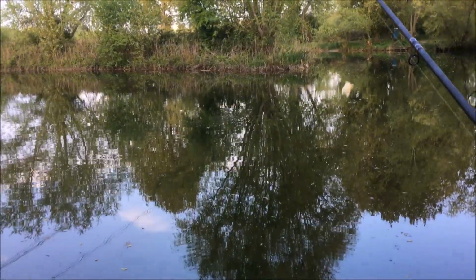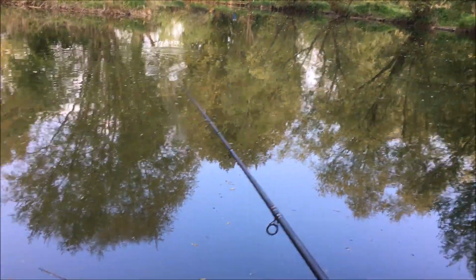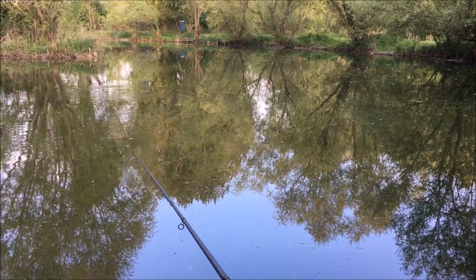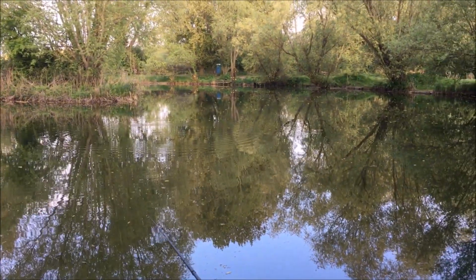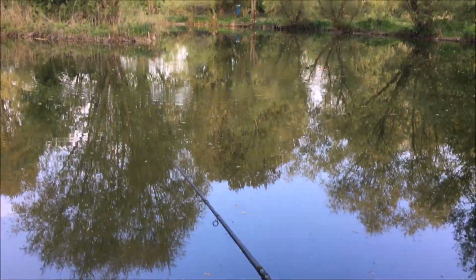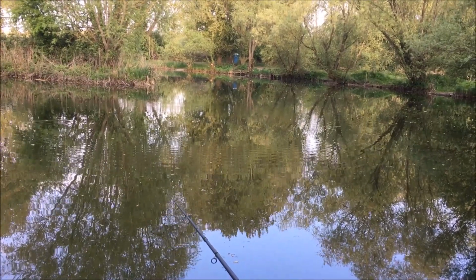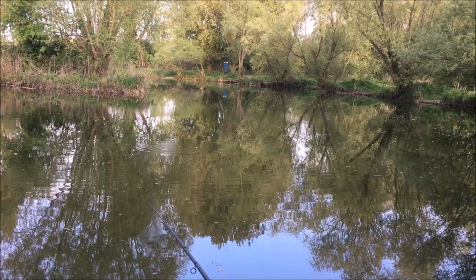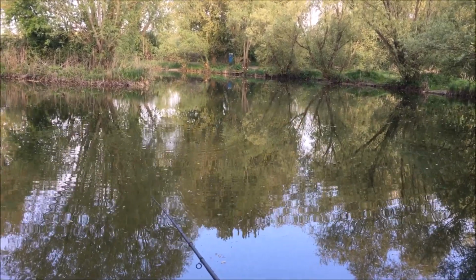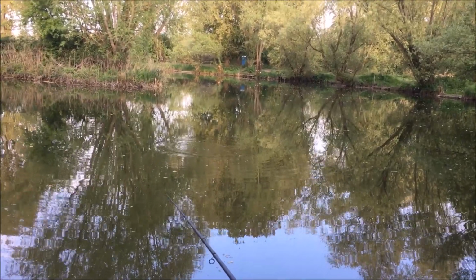I can see that fish just under the surface. There's 2 of them. So I'm just going to flick it out in their direction. That is right near one of them. So hopefully that commotion really got their interest. Yeah, he's right near it. Heart in the mouth kind of stuff, you know. Really tense, really exciting way of fishing.